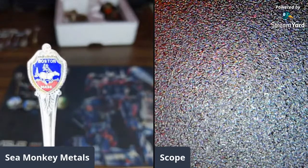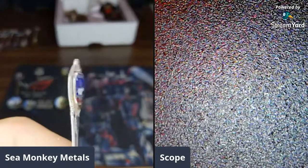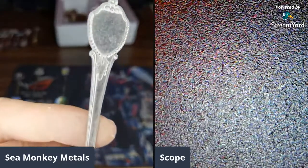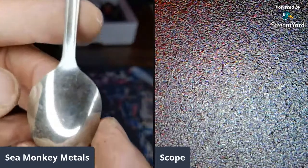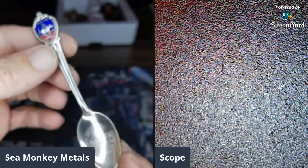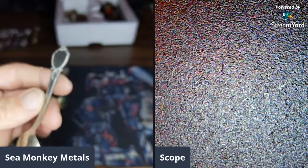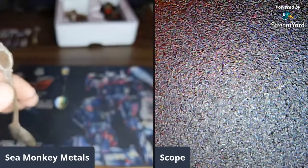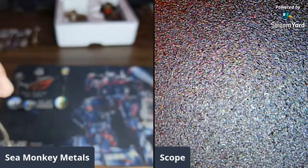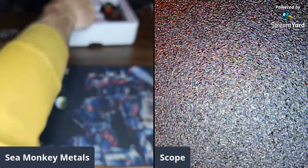Boston, Massachusetts logo up there. Don't have any information on the back. Not sure if this one's silver or not. Looks pretty clean, like stainless. So, could be silver. Probably stainless.